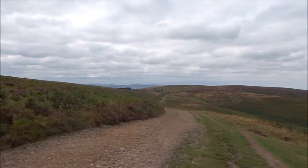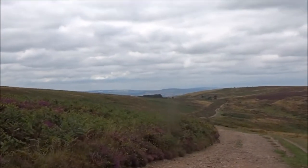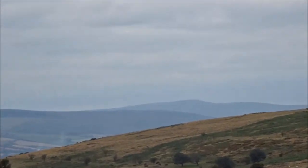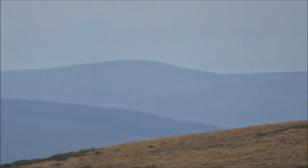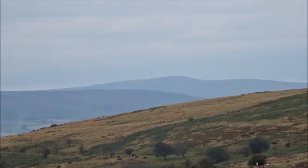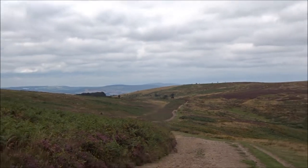Now, right in the very far distance, of course, we've got Exmoor. And there's a hill a long way off there. It's called Dunkery Beacon. See it? They're right in the mist there. That is my mission in the next couple of weeks, to climb that and visit a couple of churches around that area.